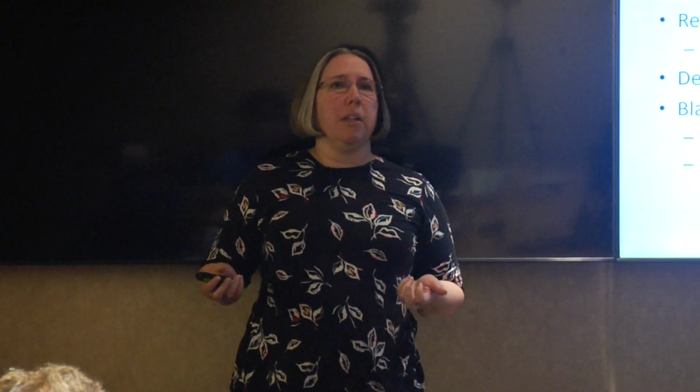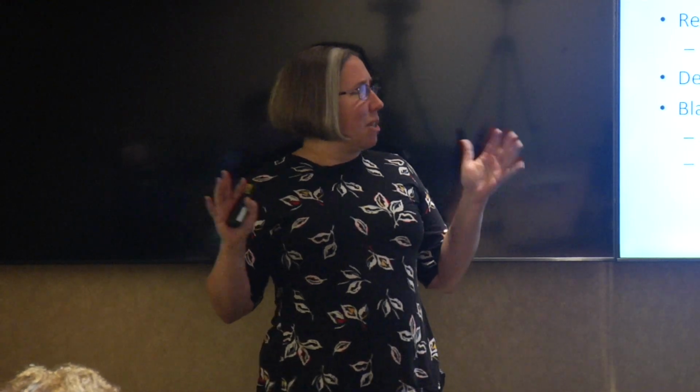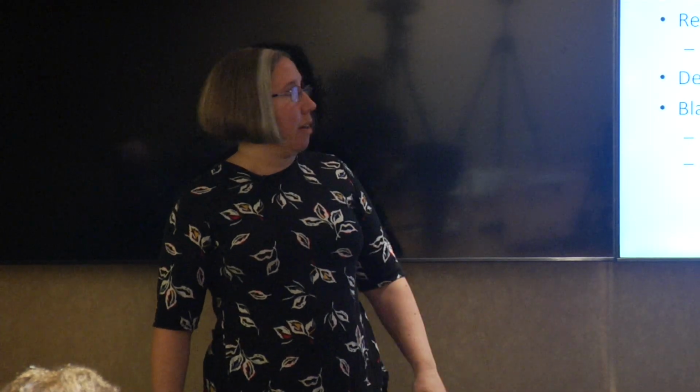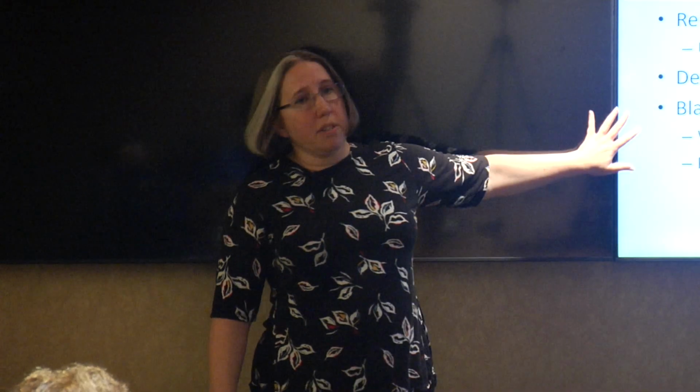I care about the renal length if there's a major discrepancy between the two sides and we don't know why, but I will tell you that 9 times out of 10 when that's seen, when you repeat the ultrasound, it was because there was a bowel gas over one end of the kidney and it's totally fine. So I don't get freaked out about that. I just like, all right, if you're really worried, repeat the ultrasound. So renal length doesn't really matter. We get the degree of hydronephrosis, and then here's the key one, the bladder.